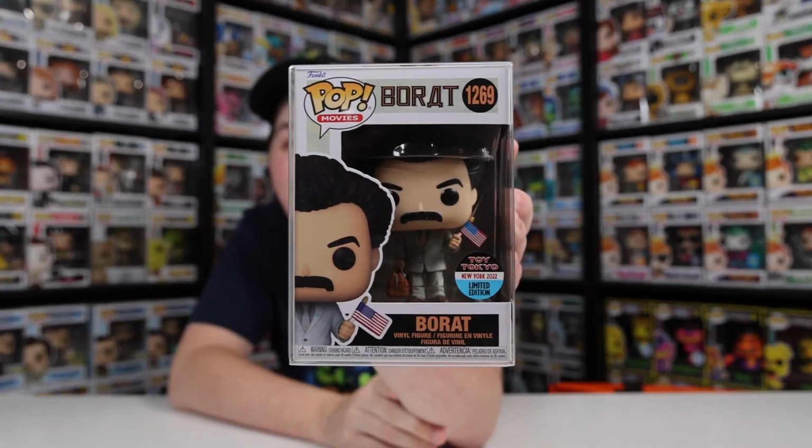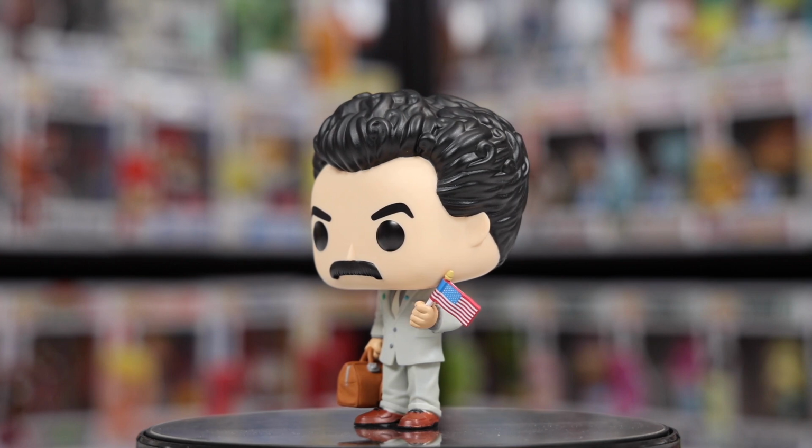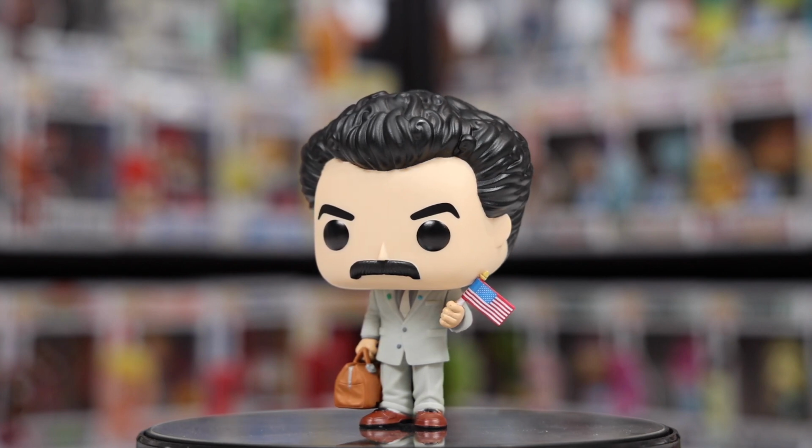I think you guys are gonna like this one. It is Borat, another one that I definitely had to pick up. And with this one, it just has the Borat logo on the back of the box. I don't know if they're gonna be making more of them because he is the main character, but hey, you never know. Really, if you were to pick up something from Borat, he's probably the only person you would wanna get, so an entire line doesn't really make sense.